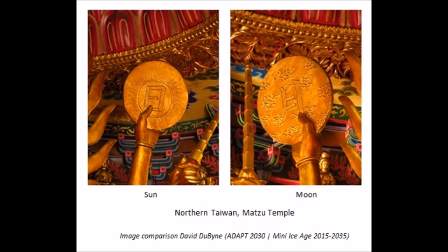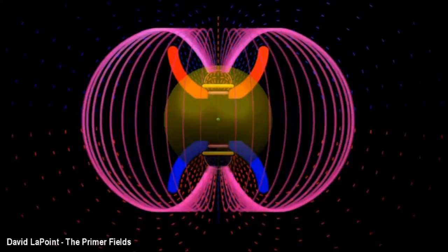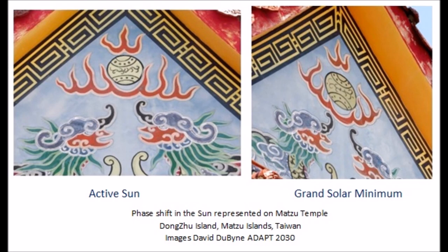Now, if you're going to try to warn a society for the future, you're going to absolutely put this in the largest place visible to make sure that it always stays and always is passed down when they build a new temple. On the outside of the walls, you're going to see exactly this time and time again. These dragons are the currents. Plasma streamers going up. Left is a high activity sun, right is a grand solar minimum. You can see how very different they are with the intensity coming off. This is how they represented current density and voltage 4,000 years ago.